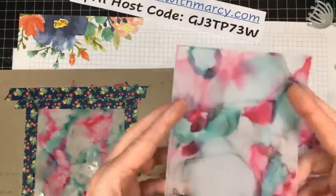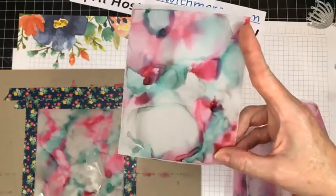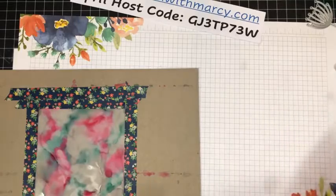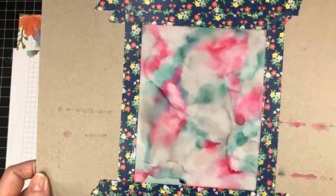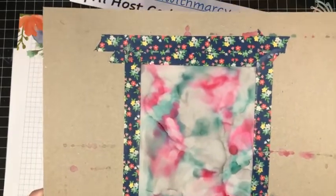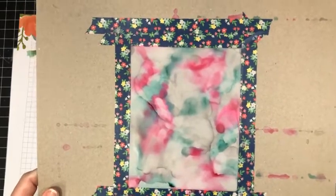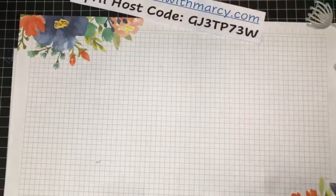And then this one here where there's more of the Bermuda Bay. This was the dark Bermuda Bay and the dark Melon Mambo, and I thought it was just a little too intense for me. Whereas this with the light Bermuda Bay and the light Melon Mambo, I really liked that color effect. So you just play. Just start playing with the different Stampin' Blend markers to see what it is you like. So we're just going to set that aside and move all of this out of the way.